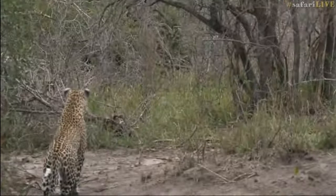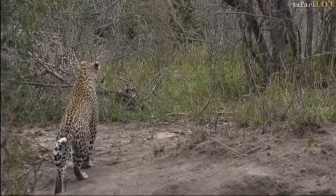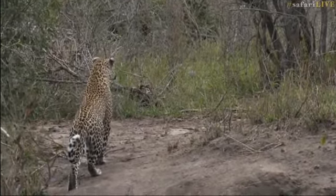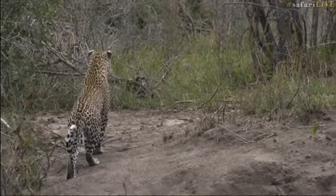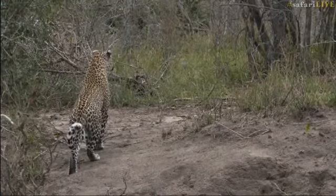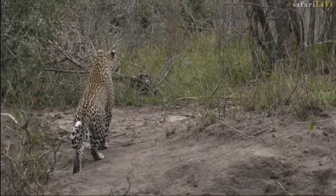Now unfortunately another vehicle has just arrived, so the duiker has just run off a little bit, but he seems to be watching to his right as well, so I don't know if maybe there's another one that he can see at the moment. But he is definitely in full stalk mode and is busy trying to hunt these duiker at the moment. It is really cool to see him going about it, and he's being super clever.